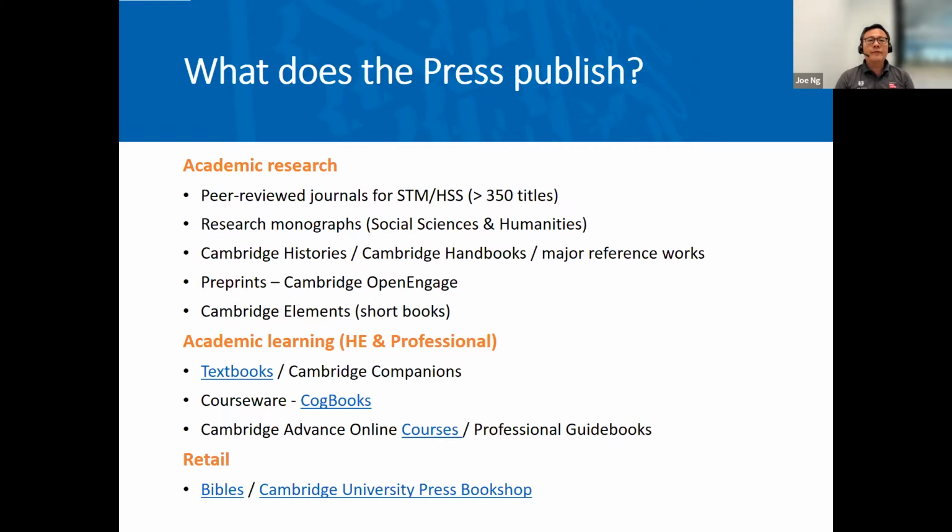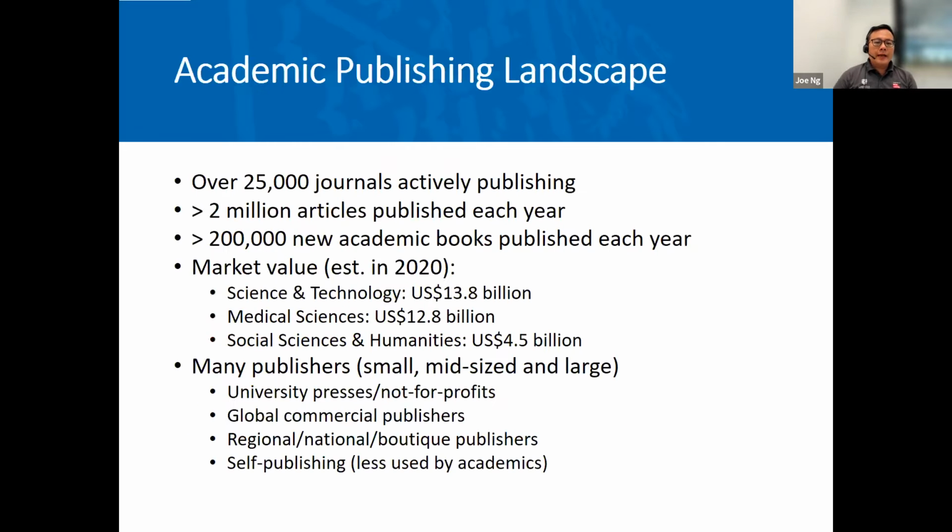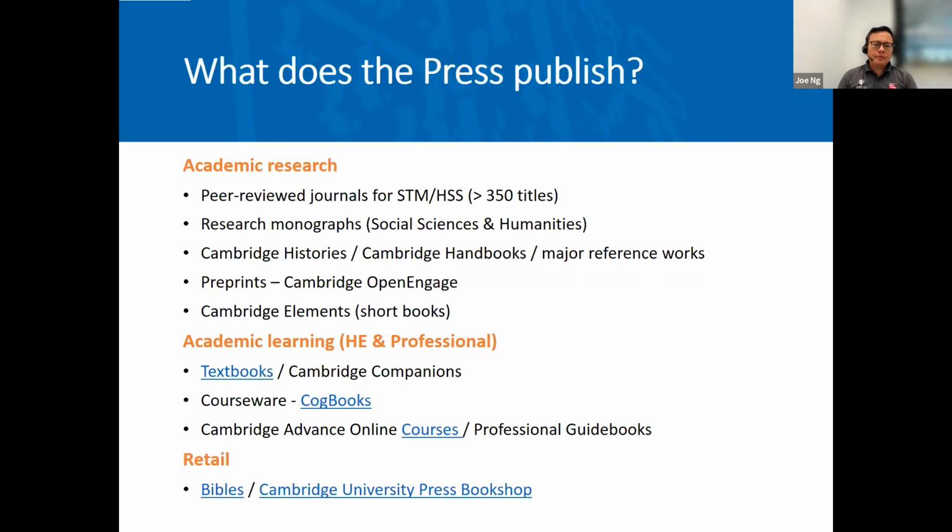And lastly, we also have launched a new product which we call Cambridge Elements. It's actually a series of short books of around maybe 90 to 100 pages, organized within specific disciplines, and it's meant to be a digital first product. So that's within the academic research field itself. Within learning, such as higher ed and professional, we also publish textbooks, courseware.